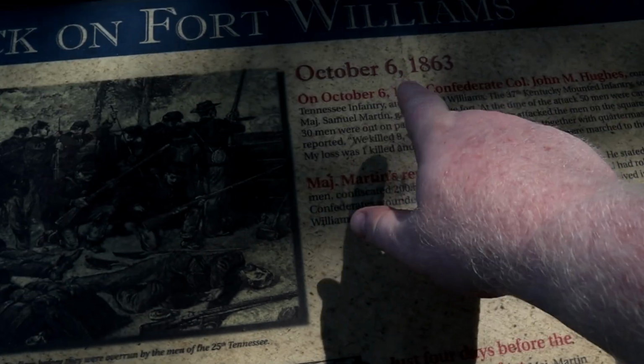See from this plaque here, it talks a little bit about a battle that was fought here on October 6th, 1863. So there are a lot of these smaller battles that you don't really hear a lot about, especially in a lot of your typical American history studies. And that's something that unfortunately gets lost to history over time unless it's being preserved.